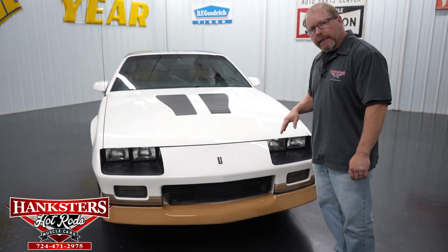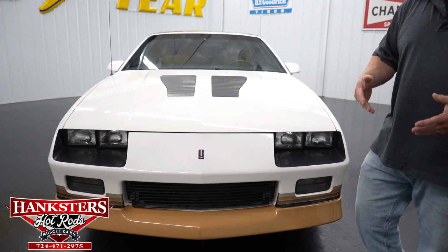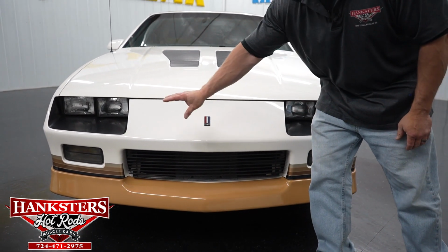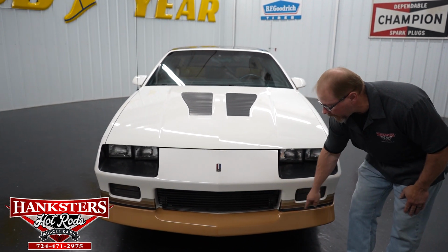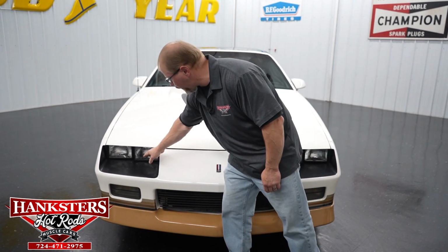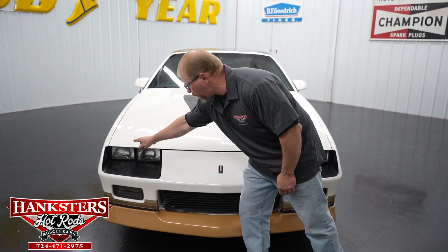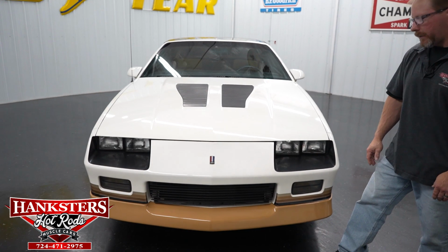So again, the fronts in these cars, if you got a lot of miles on them, you're going to notice some chips and so forth. But on this particular car, this thing looks great across this front end. You can see that gold paint on your lower lip here. That looks great. Your grill area is in great shape. Your headlights up here for your quad lights across the front and those inserts there, the paint is in pretty much excellent condition.